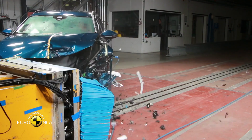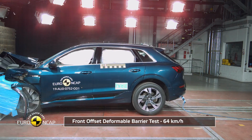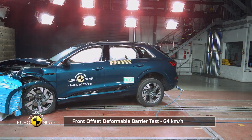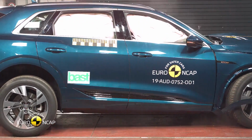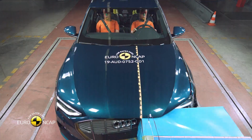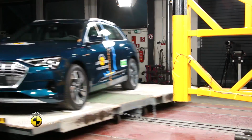Manufacturers face a difficult task with making electric cars safe. It's important to protect the battery pack, otherwise you might end up with a fire, but you don't want to make the car too heavy. It's a difficult area, but Audi has risen to the challenge with the E-tron, which has become one of the safest electric cars tested. The pole crash is the really telling one for electric cars.